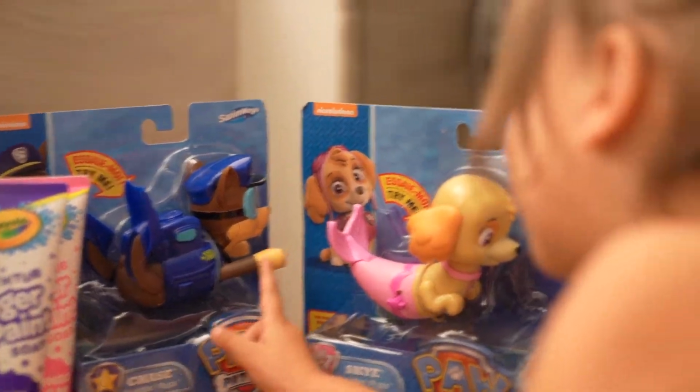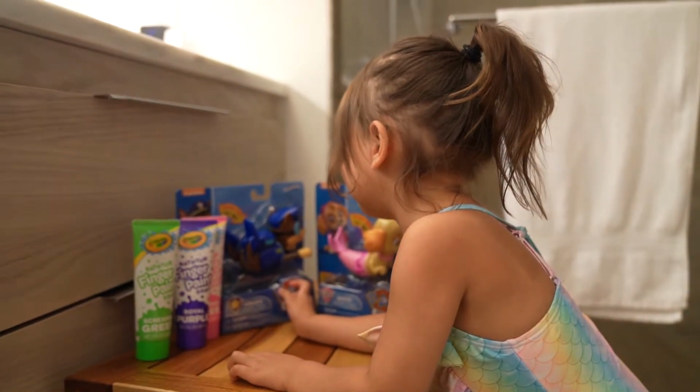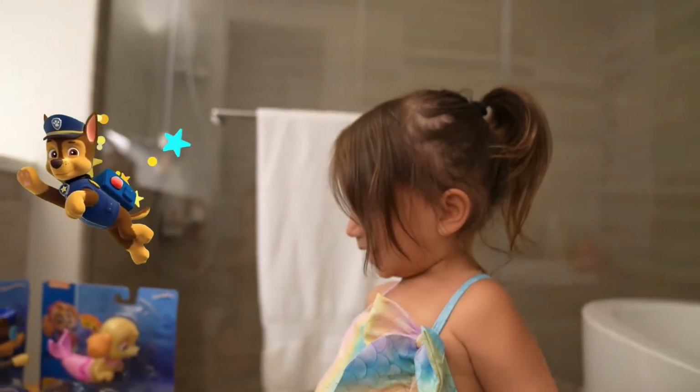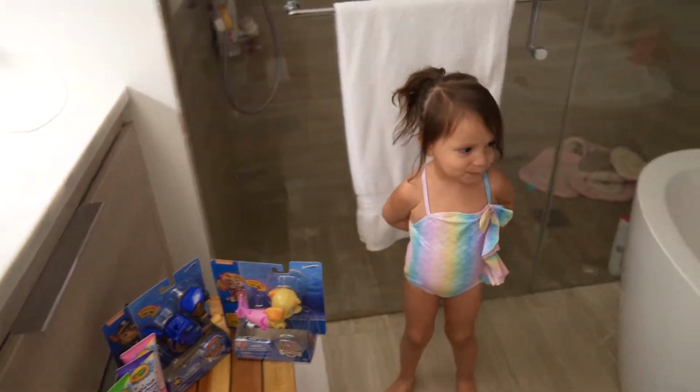This one's, what's his name? I don't remember. I don't know Paw Patrol that good. Chase. His name is Chase, are you sure? Yeah. Okay, what's step number one? Let's see. What's in your bathtub?